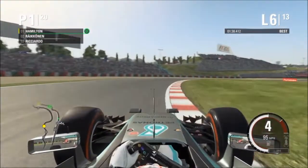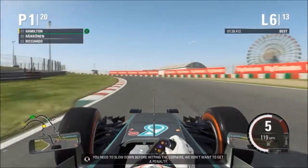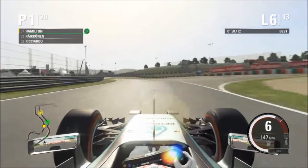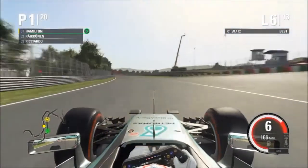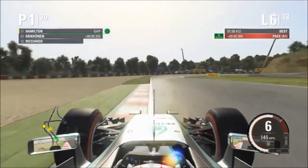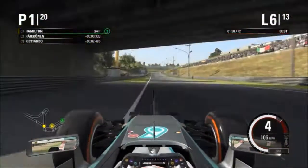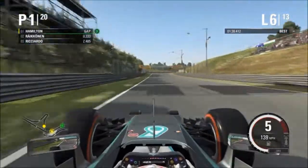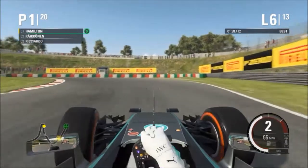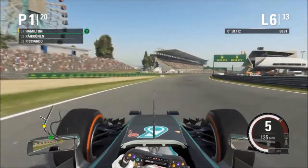and that means that the top 3 guys have all come in for prime tyres at the end of lap 5, which means that they've got an 8-lap stint on those tyres. So this really puts us at an advantage now, because surely by the time that we have pitted for options and got them up to temperature, those guys are really going to be struggling for grip. Let's look at the mini-map now to see what Raikkonen does.